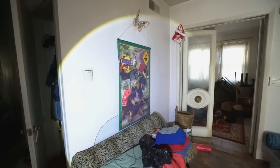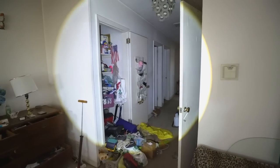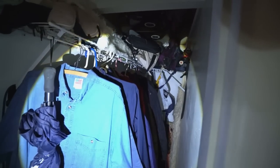Look at the painting of the Dachshund right here. Like first day of school vibes. It's funny. Just a closet of stuff. Huh. Clothes, everything.